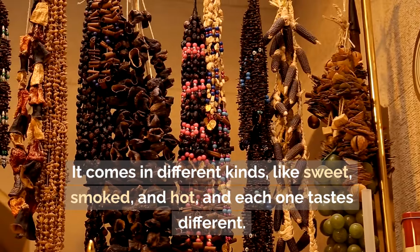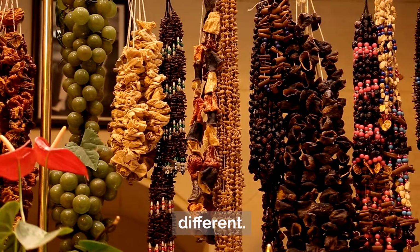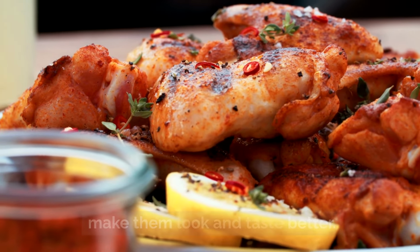It comes in different kinds, like sweet, smoked, and hot, and each one tastes different. Add some paprika to grilled meats, roasted veggies, or deviled eggs to make them look and taste better.